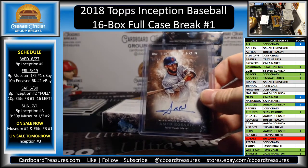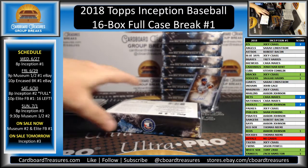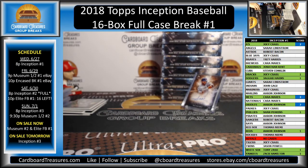There you go, Kara. Nice hit. Put that on the stand for now. I sincerely hope we get something to knock that off the stand.